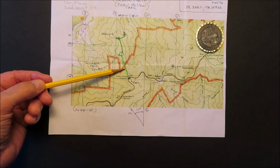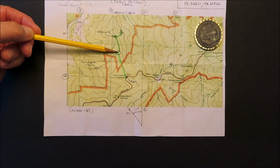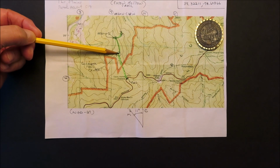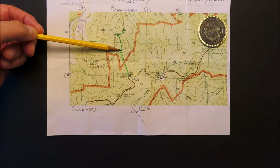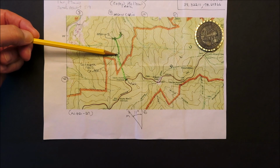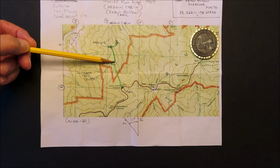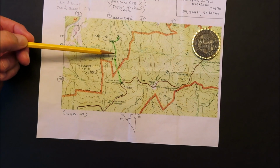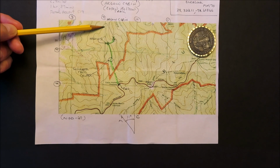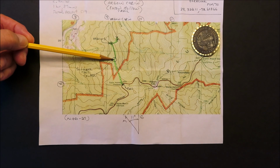Follow the trail, and after about a half a mile you'll come to the first cabin, which is right here. This is the Schairer Trail Center cabin. It's fairly large. I think it sleeps 12 people. Then you can continue on. Now from here to here is basically a foot trail. From here down the side of the mountain to the bottom is an old road.